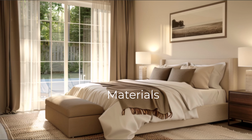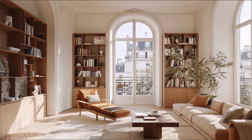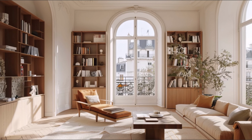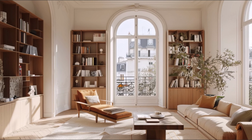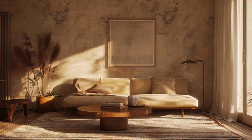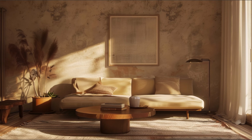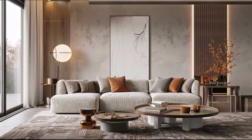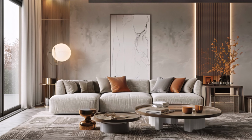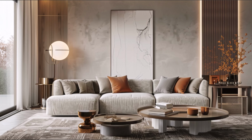Natural materials are essential in warm minimalistic design. Wood, with its natural grains and warm tones, is often used for flooring, furniture, and accent pieces. Linen, wool, and cotton are popular choices for textiles, providing comfort and adding layers of texture that invite touch and enhance comfort.